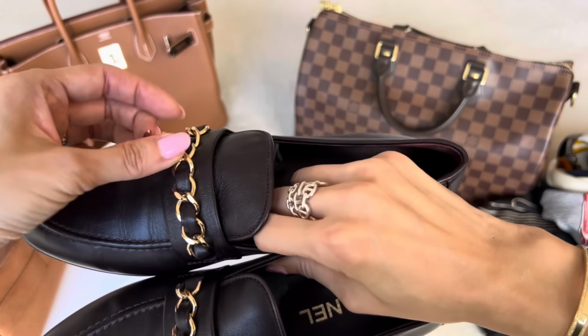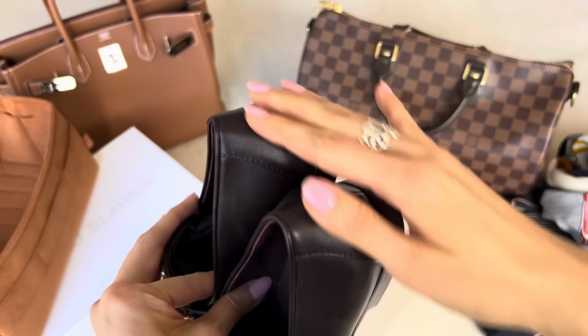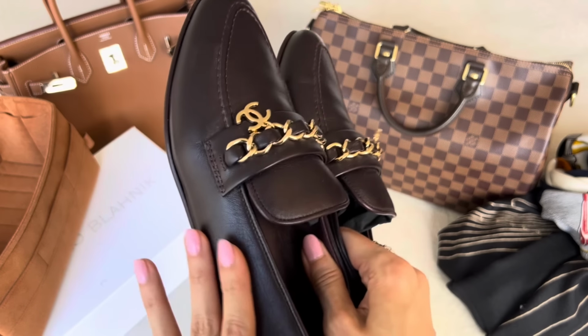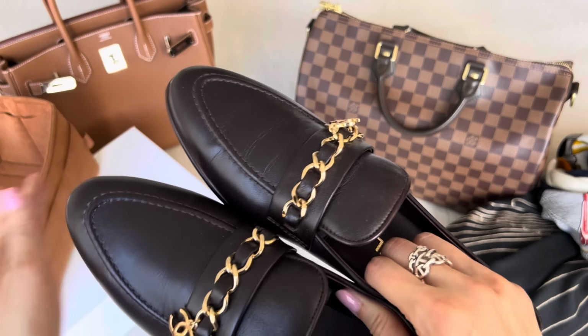Again, they were 40% off, and I thought, what a steal. But I think brown shoes in general, like dark brown color shoes in general are hard for people like me who wear mostly black. It's hard to, I don't know. I can definitely wear this with like tan and other neutrals. I just haven't reached for them.